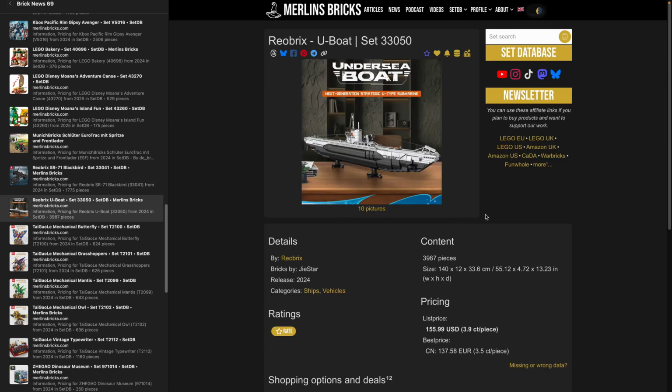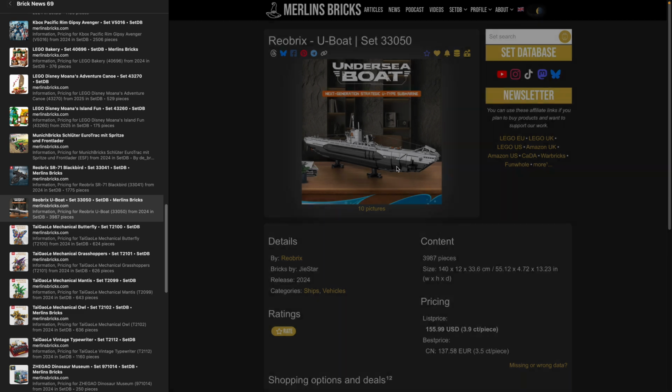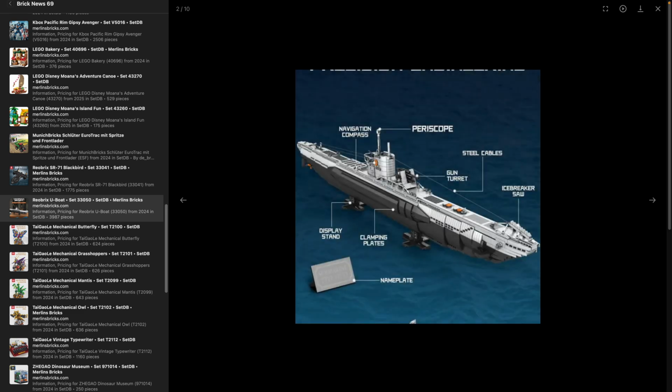And was like 1 million stickers, which again may not be a problem for you, but just keep this in mind. Anyhow, Reobrix is also going to make a U-boat 33050. So this is again a gigantic behemoth, 1.40 meters in length, or 140 centimeters, or roughly 55 inches in length. So this is a gigantic U-boat.